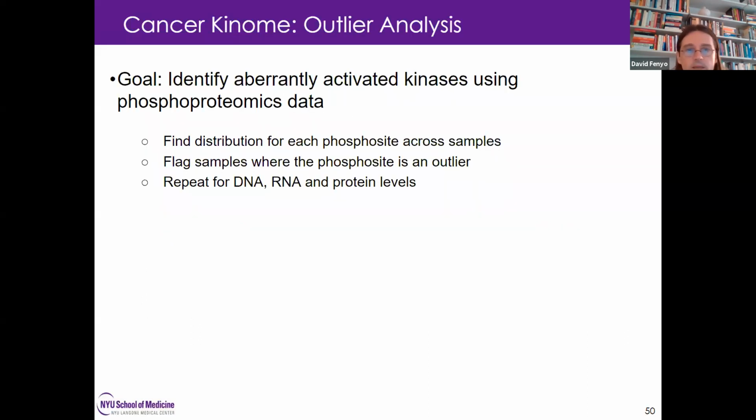So here we look at phosphoproteomic data, and the idea is that kinase phosphorylation is a good surrogate for kinase activity. And we apply outlier analysis to this. The way we do it is that for each phosphosite across all the samples, we find the distribution, and then we find in a given tumor which phosphosites are outliers. And then we can do this for DNA, RNA, and protein levels also, in addition to phospho level.